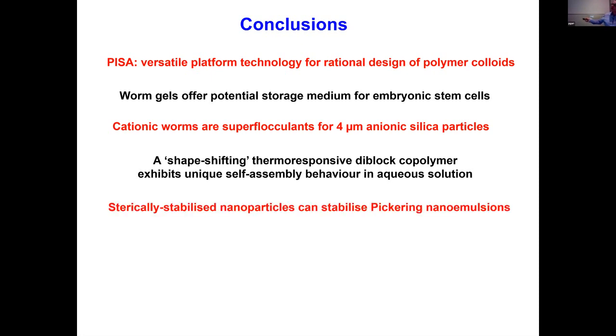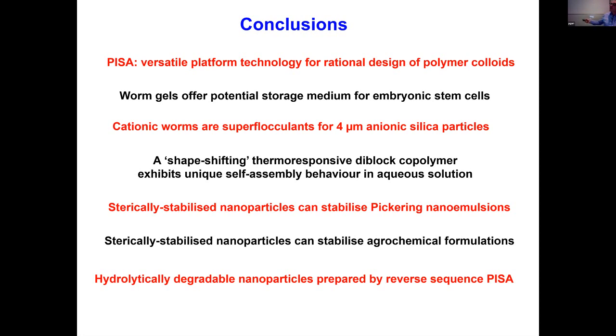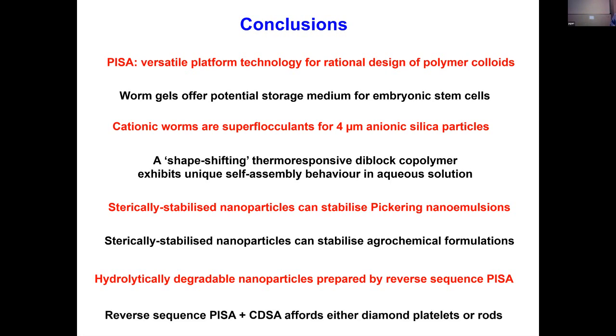Sterically stabilized spherical nanoparticles can be used to make nanoemulsions. They can also be used to stabilize aqueous suspensions of agrochemicals such as azoxystrobin. You can make hydrolytically degradable nanoparticles by reverse sequence PISA. That's where its real power lies. And the marriage of reverse sequence PISA with CDSA enables us to get out of the sphere paradigm into diamond platelets or rods.